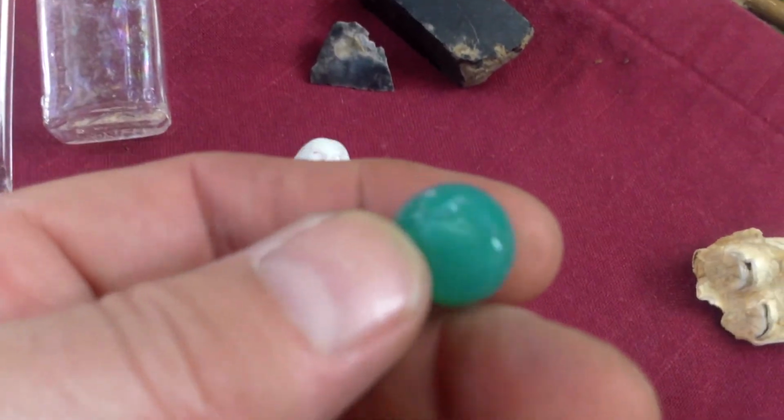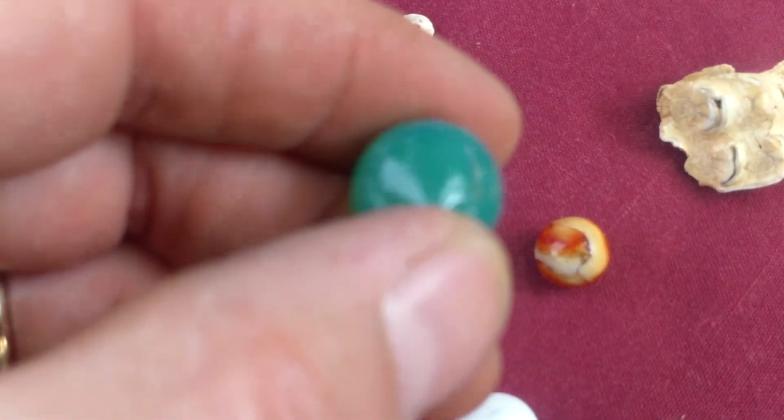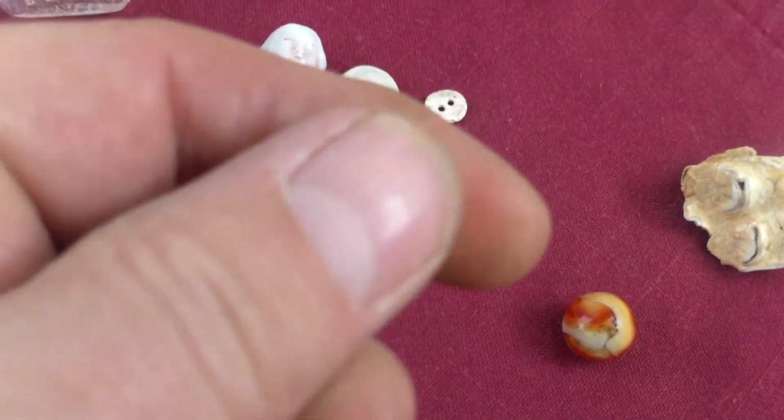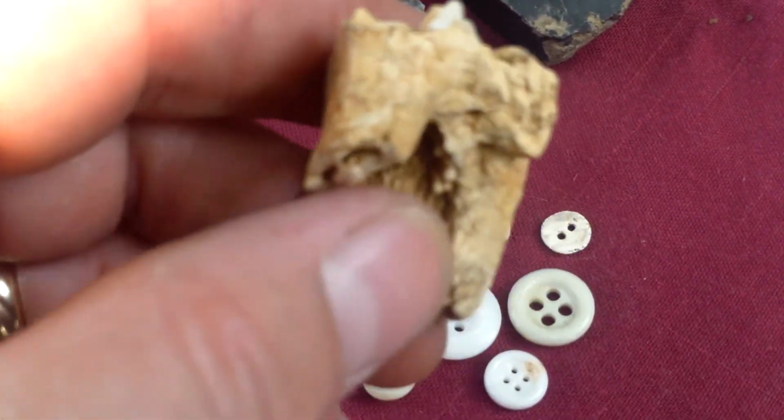And then I got your typical green. I know that's not late. And it's also got a fracture, a stress break. It could have been from the fire. Could have just been broken over time. Could have been broken when it was discarded. But they're always round.